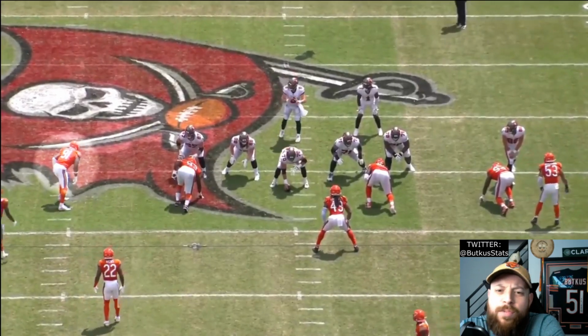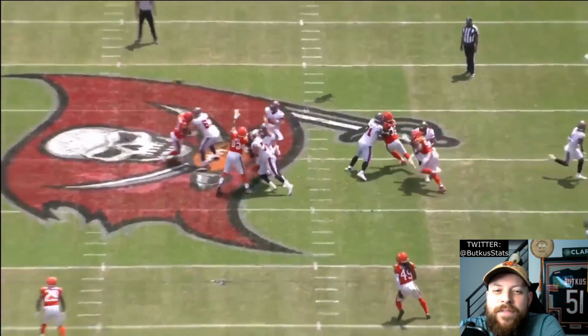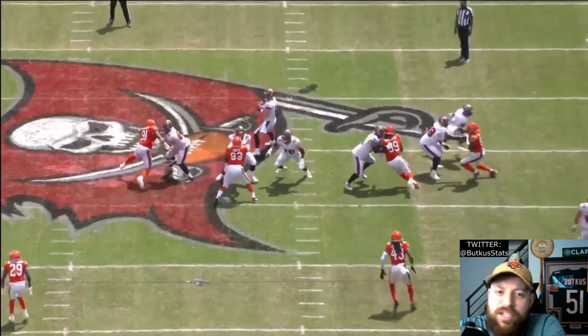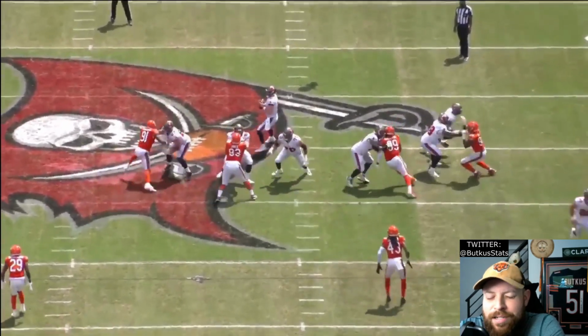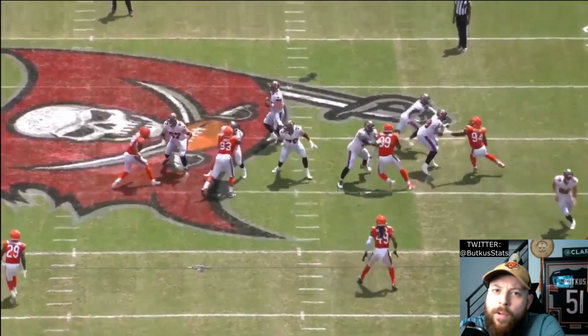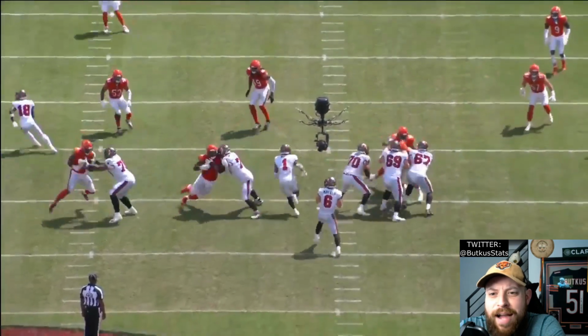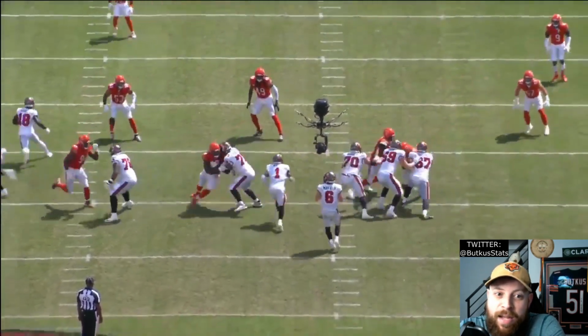Also, on this rep, note how number 91, Yannick Ngakoue, throws a very similar cross chop on the Buccaneers' right tackle. Robert Schmidt actually pointed this out to me, and after seeing it, I would wager that Dexter's working and learning from Ngakoue on this move. Here, we're going to see another instance where Dexter does not sell hard inside, but he's still able to hit the corner with his quickness and affect the passing lane.